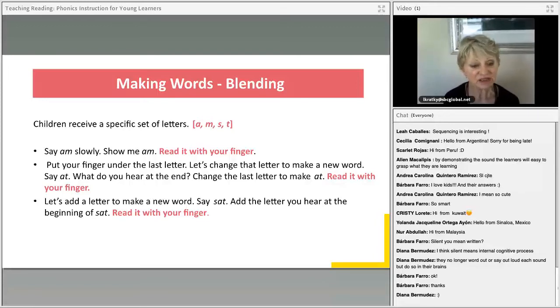Last letter. Let's change that letter to make a new word. Say at. What do you hear at the end? Change the last letter to make at. Read it with your finger. So they put away the M, they put the T, then they read it with your finger, at. Let's add a letter to make a new word. Say sat. Add the letter you hear at the beginning of sat. Read it with your finger, sat. And from then on, you can make other words like hat, hat.